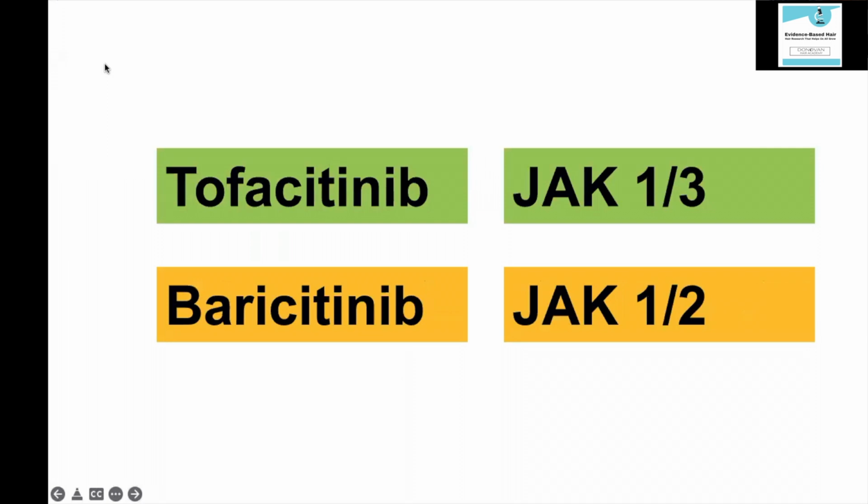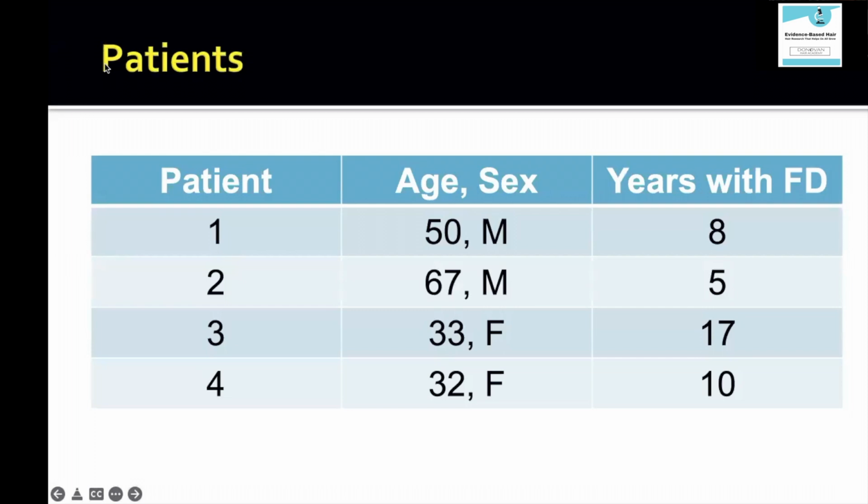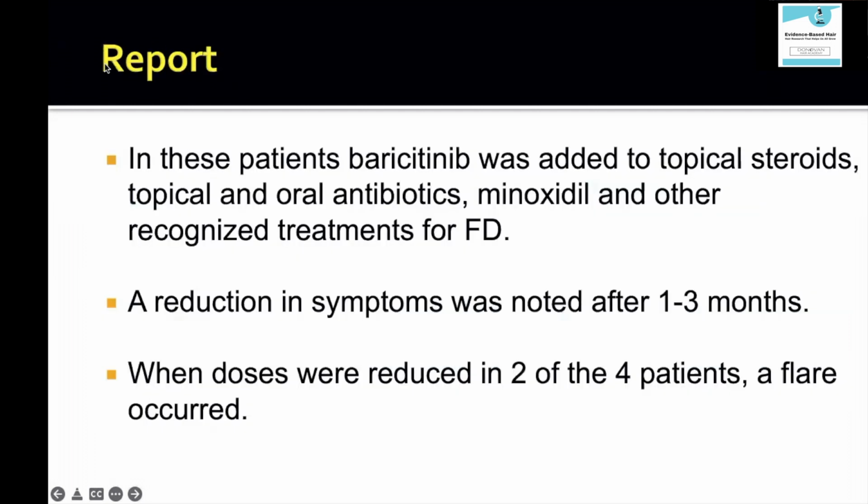Tofacitinib is an inhibitor of JAK1 and JAK3, and to a lesser extent JAK2, but baricitinib is an inhibitor of JAK1 and 2. And so they described 4 patients with refractory folliculitis decalvans that improved with baricitinib, anywhere from 3.4 milligrams to 6.8 milligrams daily. Patient 1 was 50, had folliculitis decalvans for 8 years. Patient 2 was 67, had folliculitis decalvans for 5 years. Patient 3 was 33, had folliculitis decalvans for 17 years. And patient 4 was 32 and had folliculitis decalvans for 10 years. So long histories of resistant refractory folliculitis decalvans.